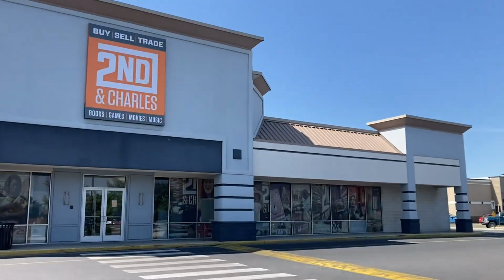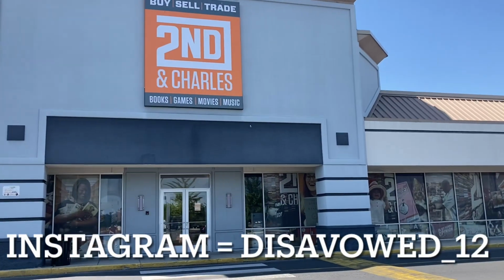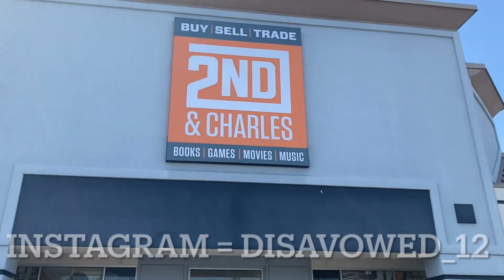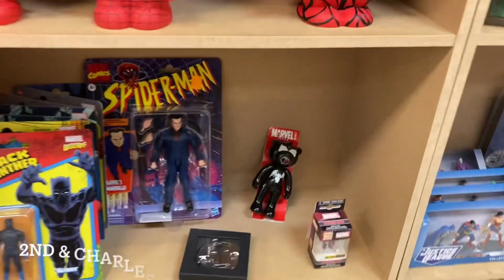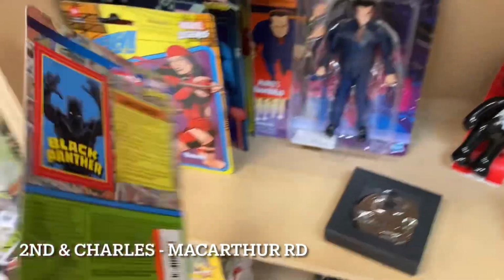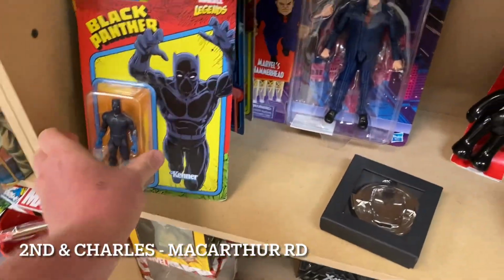Very cool. So it's definitely been quite a while since I checked out Second and Charles here in Allentown, Pennsylvania off MacArthur Road. Let's see what kind of stuff they have inside, whether it's new or vintage or, I don't know, nothing. Let's see. Right, so they did have the Spider-Man Across the Spider-Verse figures here. I didn't film them. They're in a section, but they're $32.99. Freaking insane. Some of the little mini Marvel Legends.